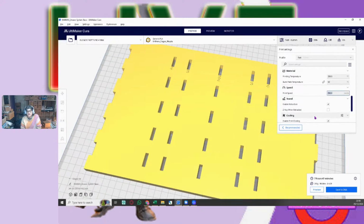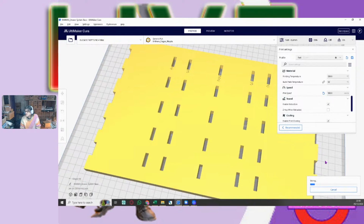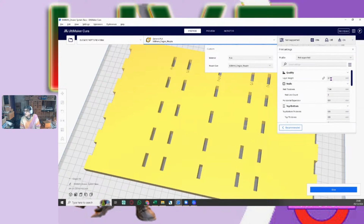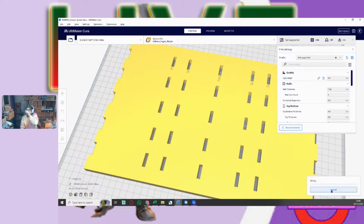So you see I've got a speed set to 250, and apparently this printer I've got will go up to 600 millimeters per second. So if I put it up to 600 millimeters per second, it's now a 6. Actually, I think I'll bring that down a bit, because that's only saved me an hour. So at 500 millimeters per second, that's 6 hours. However, if I got a 0.8 nozzle and then printed that off, that's with a layer height of 0.1. Wow. So look, if I got a 0.8 nozzle, that's a 2.5 hour print. So do I need to cut holes in it?